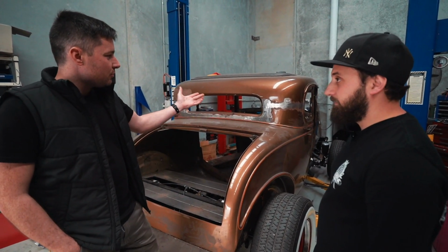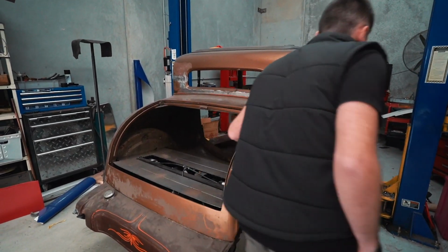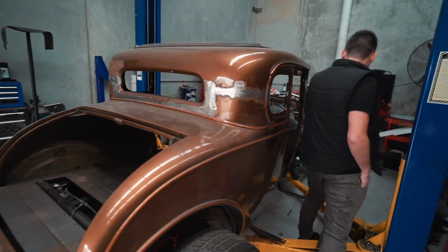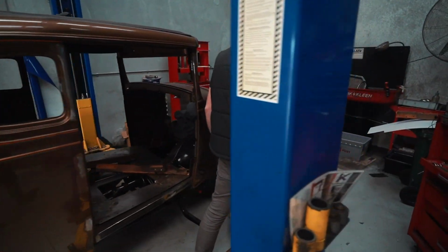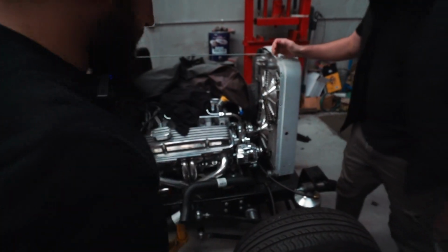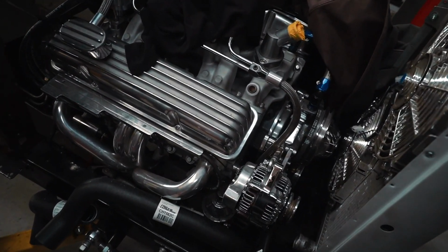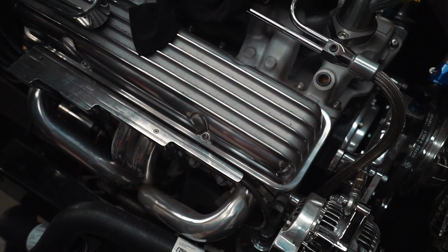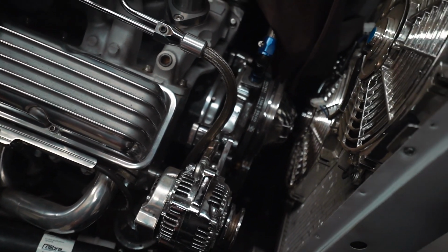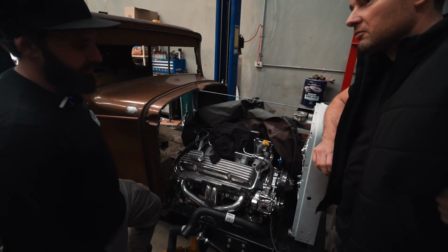And actually, you're building engines from scratch as well. Yeah, so we can have a look. Dad builds the engines. He built the engine in my hot rod. This one, my cousin actually built, so it's a little bit more horsepower, but it's pretty wild. This one makes about 500, so it should be fun.